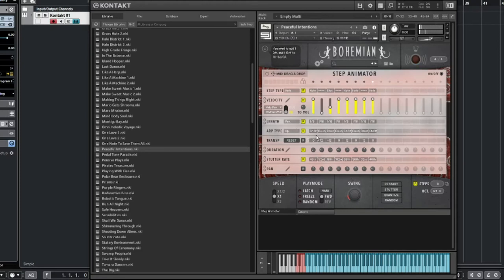You can really get down to the fine details of things, adjusting the pan, stutter rate, duration of notes, transpose. You can change the arpeggio type, and you can individually alter each step as well, which is fantastic. Also the swing factor, you can also latch, freeze, randomize, reverse. You can change the speed of it, so we could half speed. It doesn't sound great, but you could do that depending on the sample. Put that back to normal.